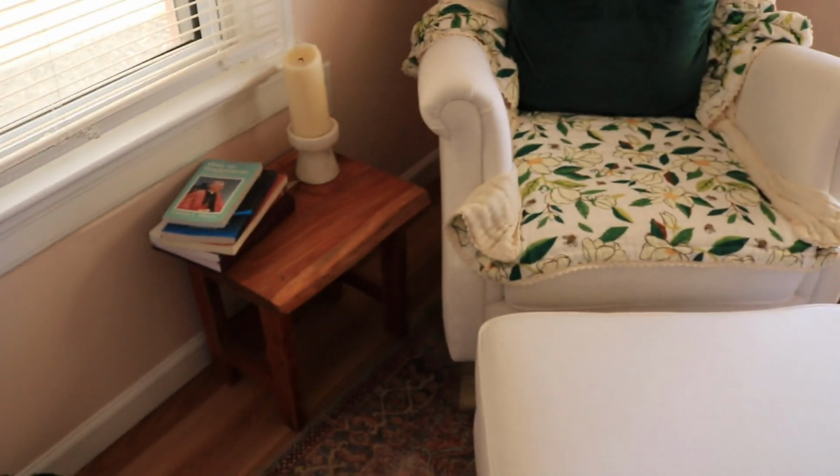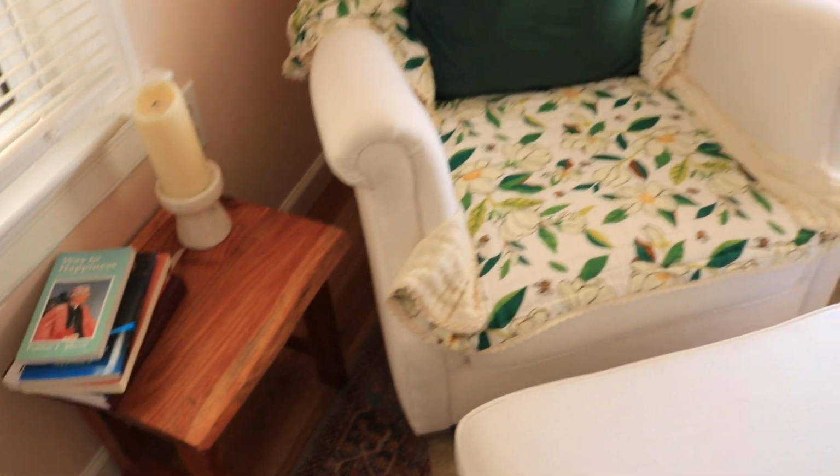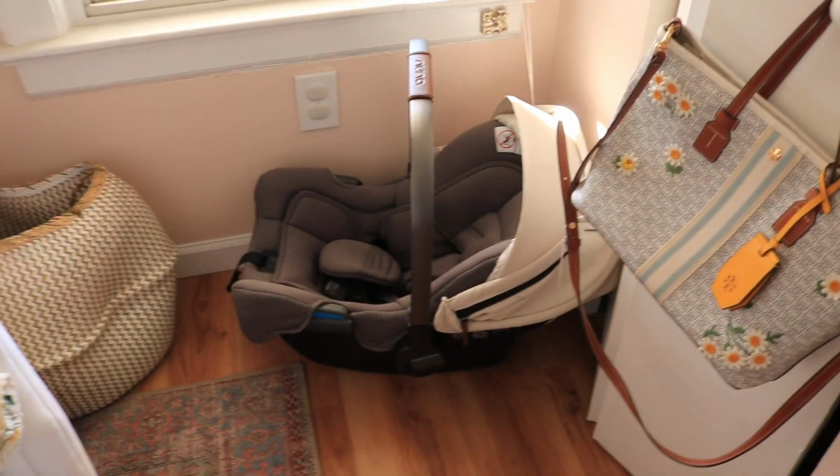This little rug, which I need to clean because that is animal fur. But I want to get another, almost like a faux fur, maybe asymmetrical rug for what we're standing on. The little corner with some of my books, another little candle, a little table for when I'm in here with her. And then this is just, hello, we're storing this right now, her car seat. This is her closet, which is probably a mess, so please excuse.